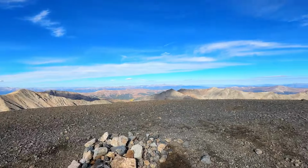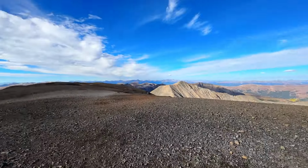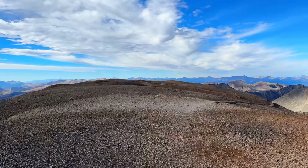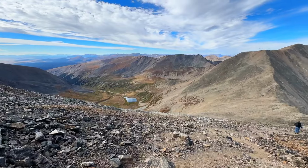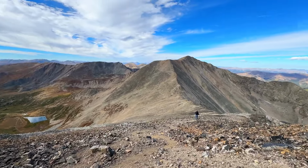Made it to the top of Cameron. That was really quick. That guy was right. This one's definitely more of a mound than a peak. Making our way down, and then we're gonna head up there towards Democrat.